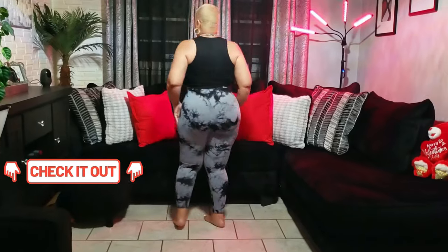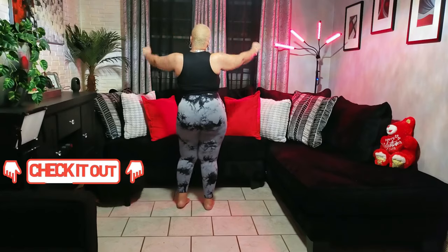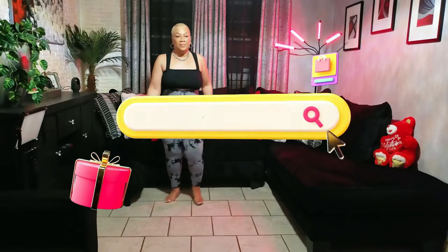The waistband on these leggings gives you great compression, smoothing and contouring your curves without feeling tight. It's like a hug for your midsection, whether you're doing yoga, running, cycling, or just hanging out at home. These leggings have got you covered. They're versatile enough to go from the gym to the streets, and trust me, they're a must-have in your wardrobe.